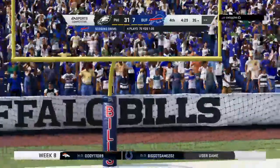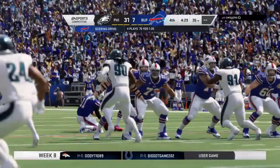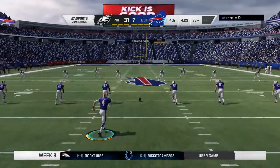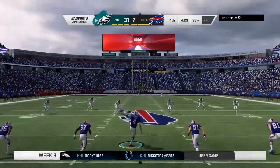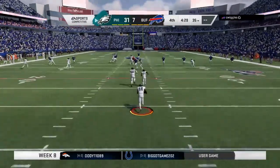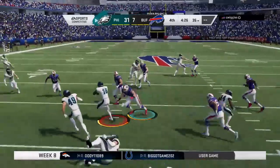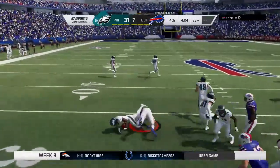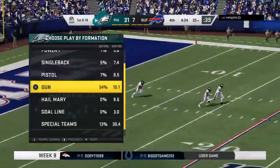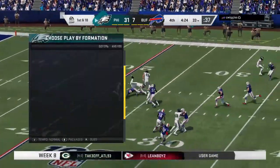Hauschka with the extra point, and the lead is down to 24. Hauschka now to send this one away following the score. This one fielded at the 5. And a good effort on the return there, gets him across the 30 to the 33-yard line.